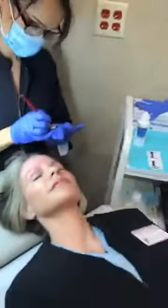All right, that's pretty much it. We've got to wrap it up here. Again, the procedure costs $500 and includes a touch-up. It lasts between a year to 18 months, depending, since it's semi-permanent. And it will be on special at Spring Fling.